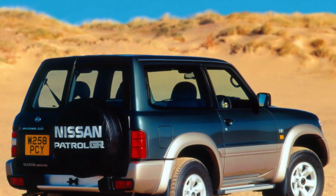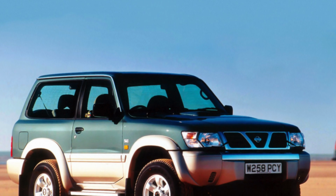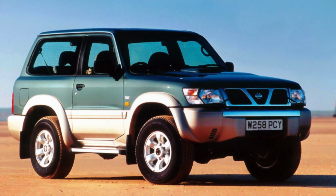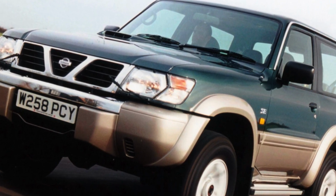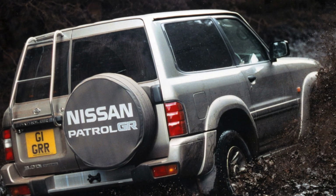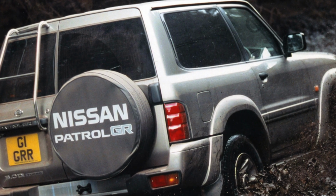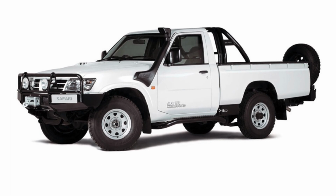Nissan played around with the Patrol range throughout its life, but there was only ever one engine at a time. It began with a 2.8-liter turbo diesel, but a 3.0-liter model replaced it in May 2000, and that's the engine we recommend. Otherwise, your most major decision is whether to choose the short wheelbase 3-door or the larger 5-door.